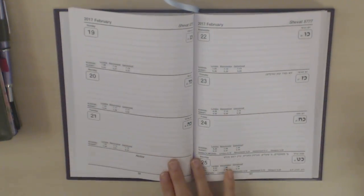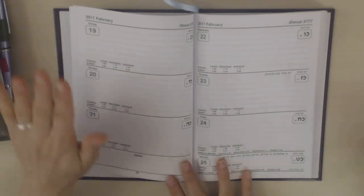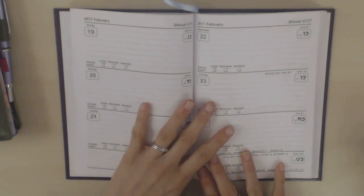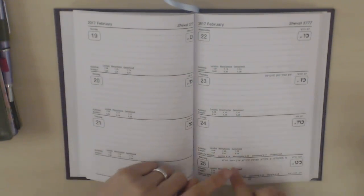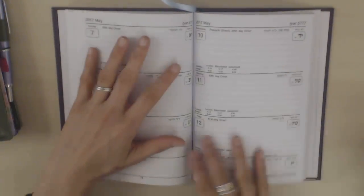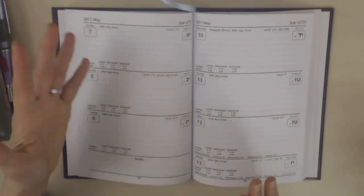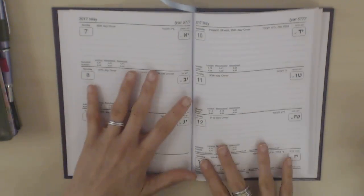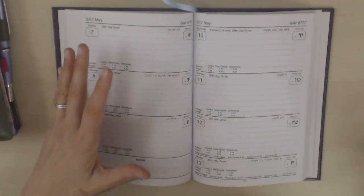So you might be wondering, what on earth am I going to use this planner for? And I have to say, I have no idea. At the very least, this will be really convenient as a reference book for all of the holidays and the Shabbat times, like I said, because this is the only thing that I have that has them all in this compact format. But obviously, being a planner addict, I would like to take up the challenge of figuring out a way to incorporate this into my lineup.